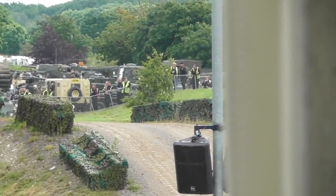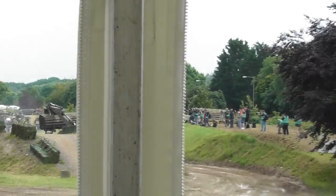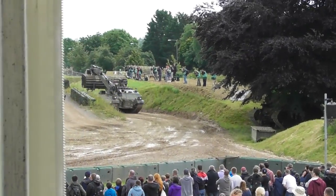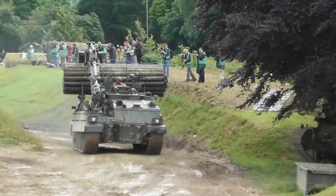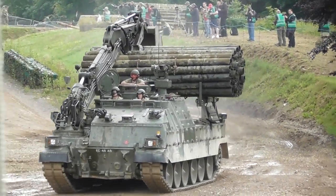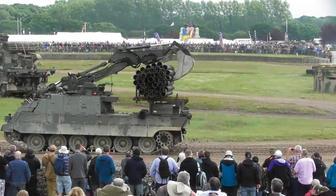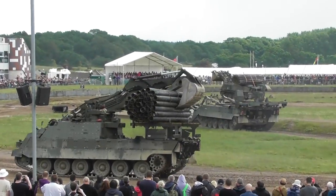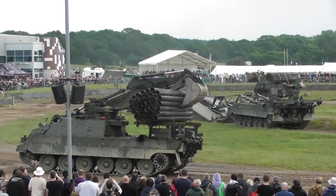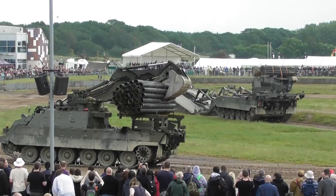Improved visibility is achieved by incorporating direct and indirect vision devices with low light image intensifying and thermal imaging capabilities. This Trojan today is commanded by Staff Sergeant Brady and driven by Sergeant Hicks. And once again, they are members of the Combat Support Wing of the AFV Driving and Maintenance School.